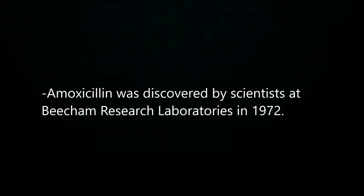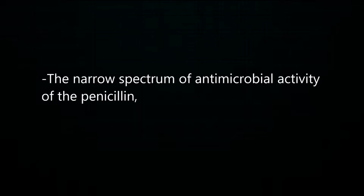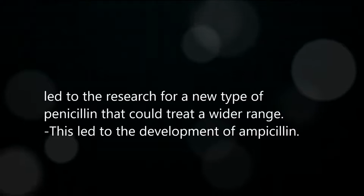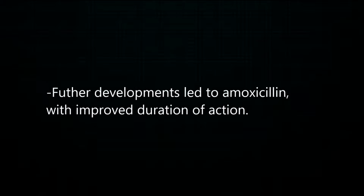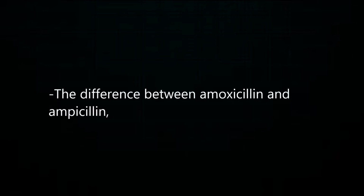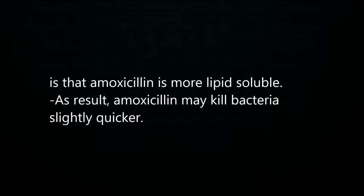Amoxicillin was discovered by scientists at Beecham Research Laboratories in 1972. Its original trade name was Amoxil. The narrow spectrum of antimicrobial activity of the penicillin led to the research for a new type of penicillin that could treat a wider range. This led to the development of a penicillin. Further developments led to amoxicillin with improved duration. The main difference between a penicillin and amoxicillin is that amoxicillin is more liquid soluble. As a result, amoxicillin may kill bacteria slightly quicker.